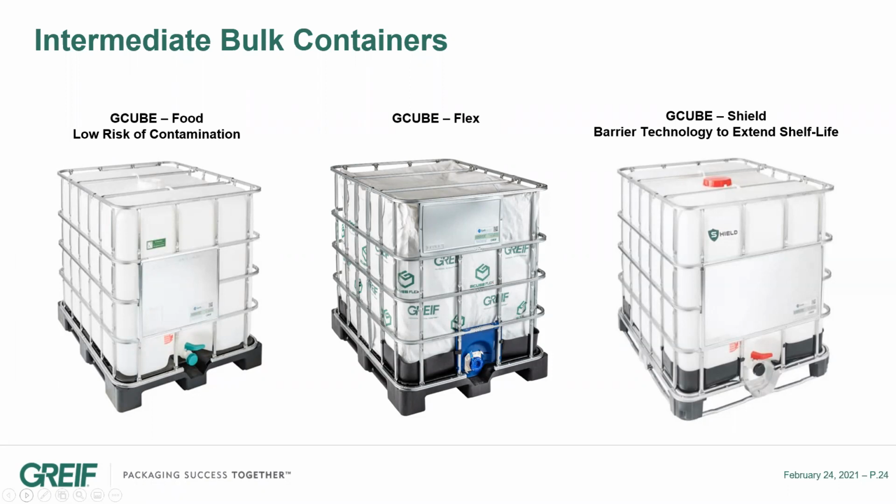So in this case, it is a pre-assembled container that you can connect to the filling lines, keeping the aseptic condition. And because in the food industry we also need to prevent some permeation of gases, even oxygen, from outside to inside in order to enlarge the shelf life of a filled product, our GCUBE Shield is a specific IBC where we also have a barrier in the intermediate layer of our 3-layer technology, able to guarantee the minimum permeation of gases through polyethylene, which is a further protection on your product.